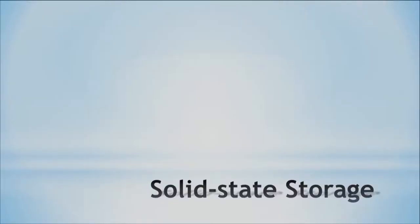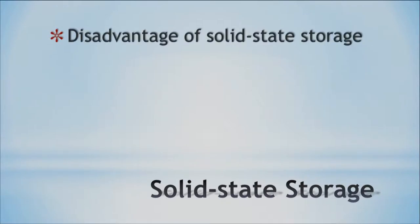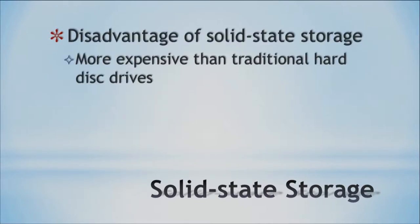Well, everything has a disadvantage, doesn't it, as well as advantages. So let's look at the disadvantages of our solid-state storage here. The main disadvantage is that it's more expensive than your traditional hard disk drives. Over time, this will change as engineers figure out more tricks to making these and businesses figure out cheaper ways of creating solid-state storage. But for now, it's still more expensive. I guess bit by bit, or byte by byte. But that will change over time.